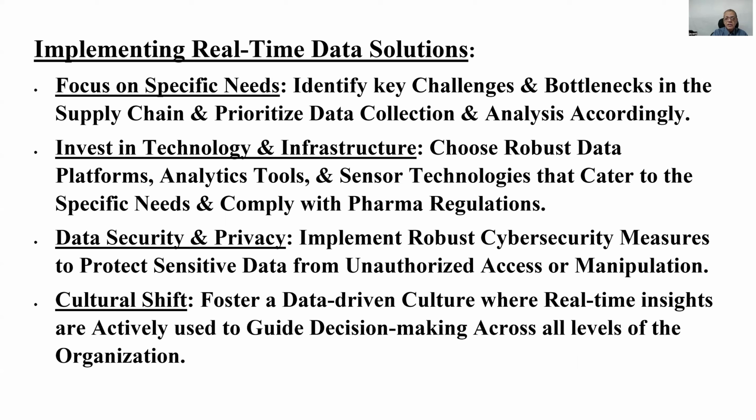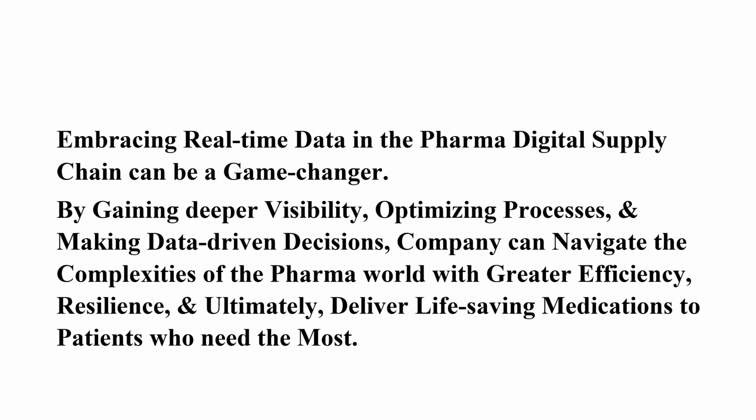And finally, a cultural shift. You have to foster a data-driven culture. Earlier, decisions were taken based on a person's capability, ability, and strengths. Now it is more of data-driven decision making, where based on your real-time insights, the teams should take corrective decisions, or plan the decisions according to the conditions or based on the data feedback which has been given.